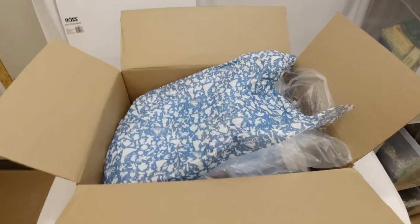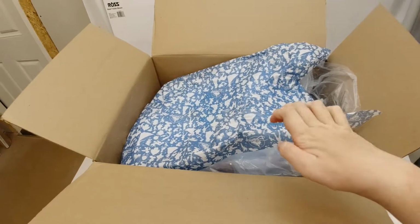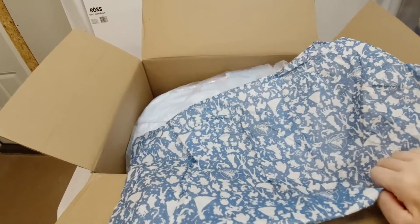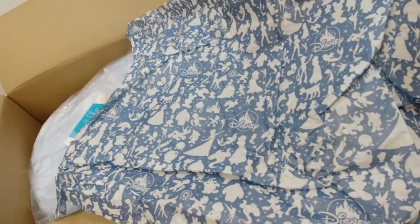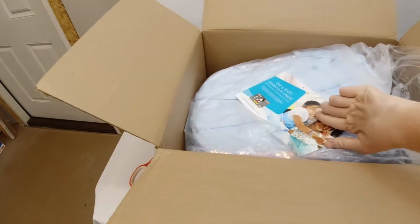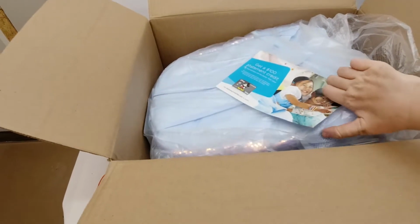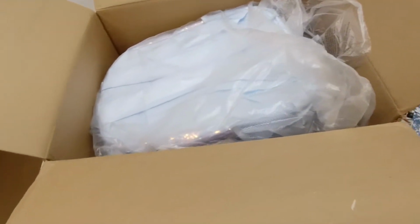Okay, here we go. Went ahead and opened it up because I'm Mr. Fumble Fingers. I can't open things and hold a camera at the same time. Of course, Disney puts their fancy Disney paper in there to make it look pretty. I don't care about pretty. I just want stuff I can make money on. And then they have a little discount card in there.